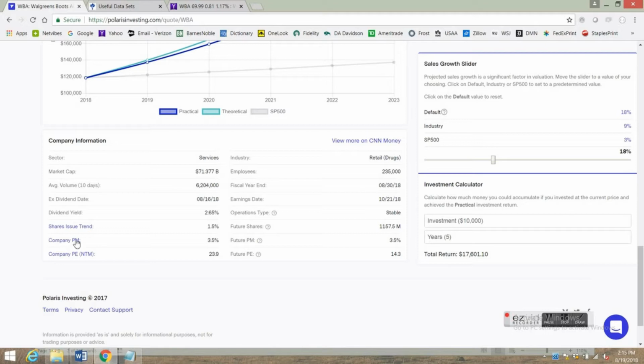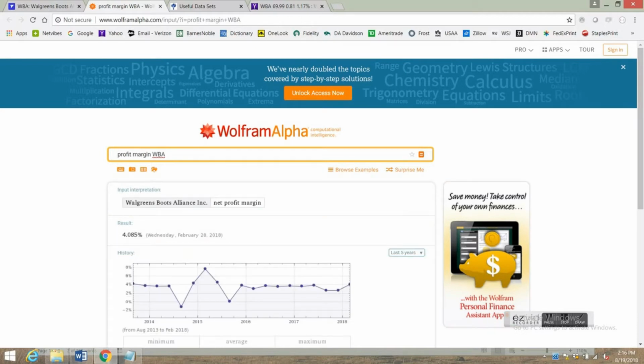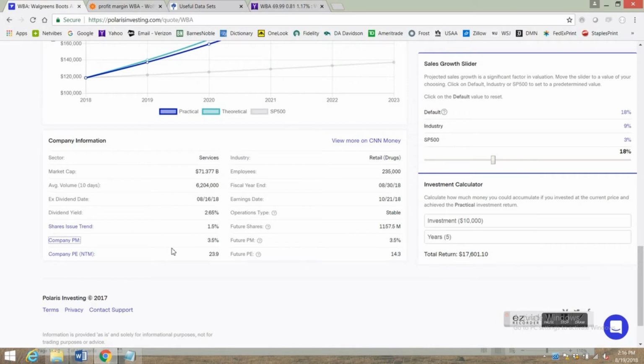But just to get a better idea of what other profit margins you may want to consider, first of all, you could just go look at the historical profit margin. Now, Walgreens was merged with another company out of England a couple of years ago, so we see quite a change in profit margin. Profit margins in general, once a company stabilizes, typically don't change all that much because of industry pressures and that kind of thing. But you can see here that Walgreens has hovered around 3.5%, 4% for the last several years. The average over the time frame being shown here is 3.45%. So looking at that, 3.5% seems like a reasonable value to be using into the future.